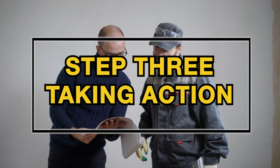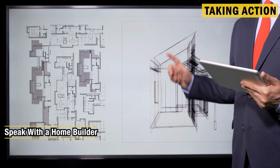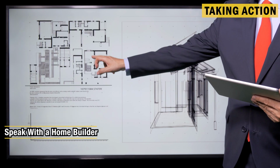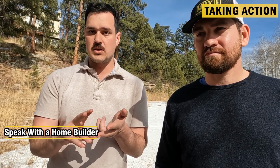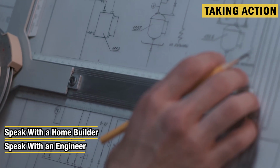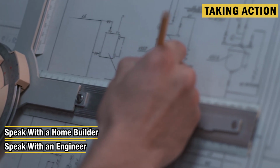All right, so now that you're feeling a little more ready to actually purchase land, we're just trying to give you the correct steps to go ahead and do. If you don't want to just have a general contractor take care of the entire process, then you need to at least talk to a home builder to see the styles of homes they're allowed to put on that land. And then you need to talk with a structural engineer to make sure that that house can fit that slope and they're able to build it for you.